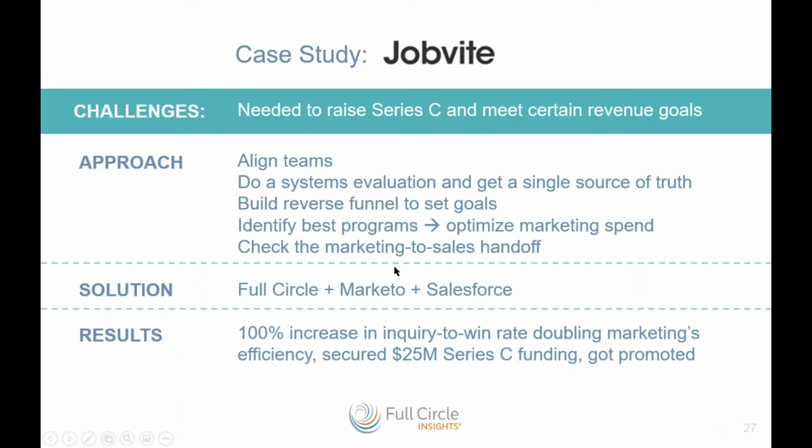They were running Full Circle plus Marketo and Salesforce, and so what happened was not only did they meet their goals, but they basically doubled their efficiency. They increased their inquiry to win rate by 100%. They actually secured the funding, and then the two guys that were actually leading the initiative got promoted. So that was a really successful customer for us.